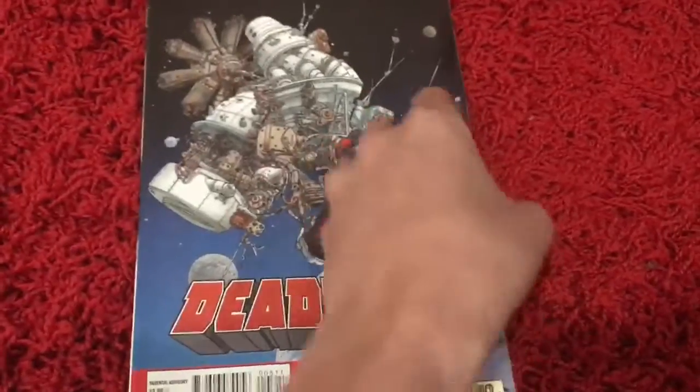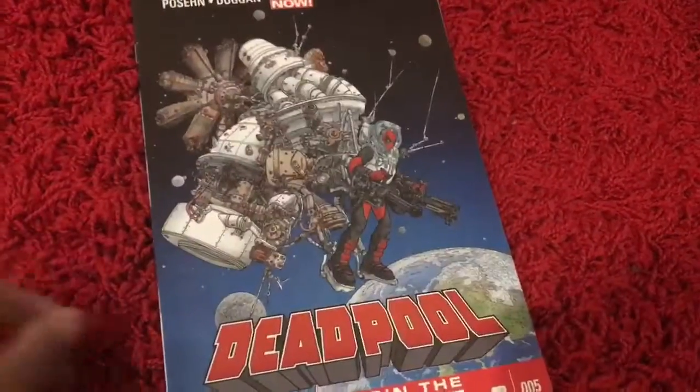So that really pissed me off. They charged $10 for this piece of crap, and I really wanted this issue, because this is my favorite issue out of the first 6 issues. So yeah, that sucked. And that's Deadpool Volume 4, by the way.